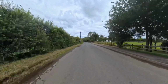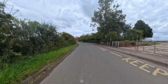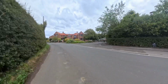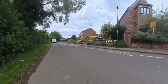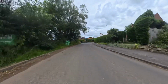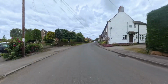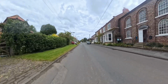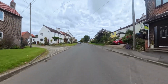This is the tiny little village of Appleton Wiske. It's here I usually have to make a decision. Do I turn left or right? On the nice days, and when I'm feeling like I want to extend the ride by about 3 or 4 miles, I'll turn right and head up through the town of Yarm. Very popular and attractive little town, just outside Middlesbrough. And today I'm going to go left.